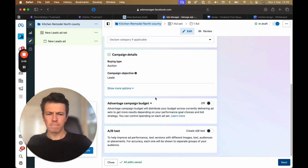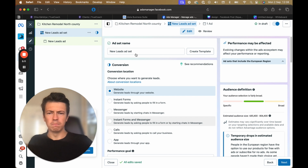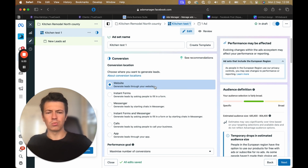Going to take forever to load. But anyways, next important bit is, again, we want to name our ad set. This doesn't really matter what you name it as long as you recognize what it is. Kitchen test 1 is perfectly fine naming structure, and then here is where you select the actual conversion location, right? So many people run leads through their website, where they have a form on their site where leads submit all the information. That works very well, but you have to have backend systems for it to work, so I wouldn't recommend it. Instant forms is kind of the same deal.